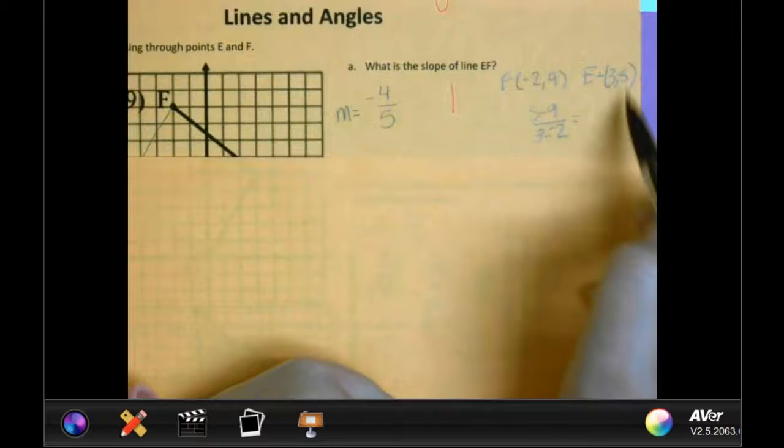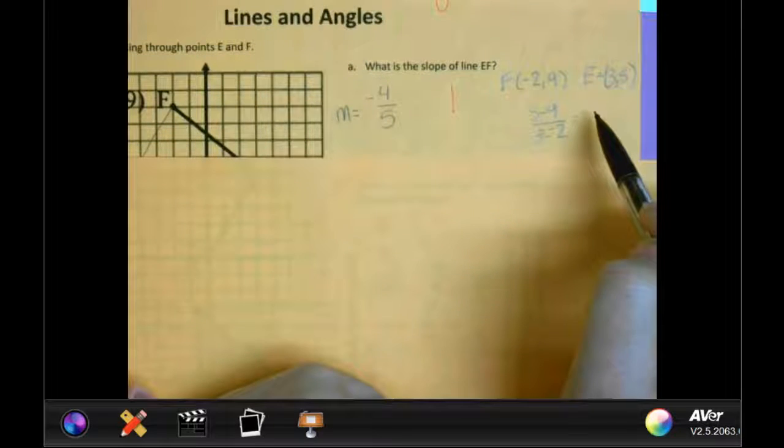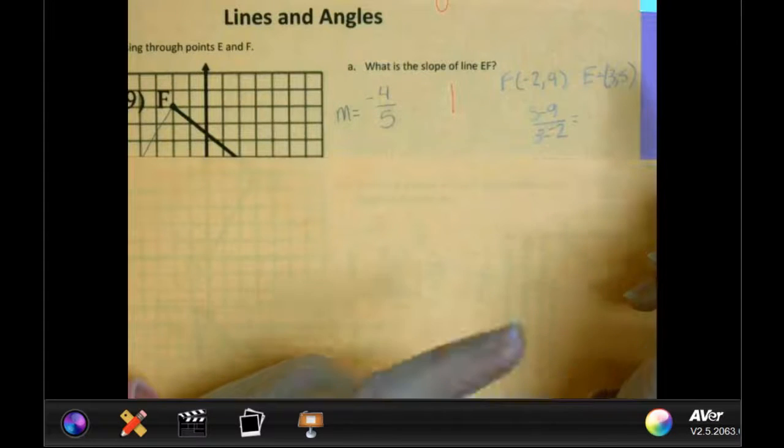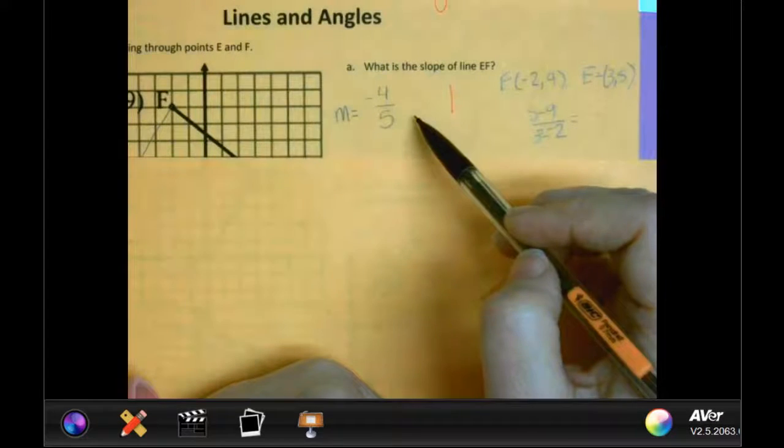Now there wasn't a process point here, it was just a point for the slope. So whether you did this or not, it didn't matter. But again, you don't always know that. Sometimes you get lucky if you didn't show your work. But this is the slope you should get.